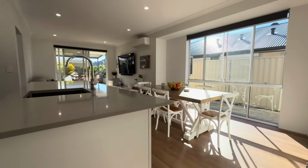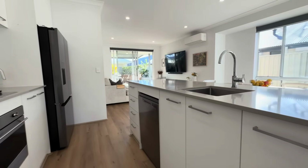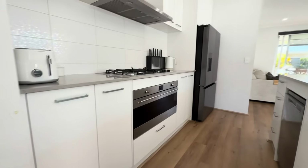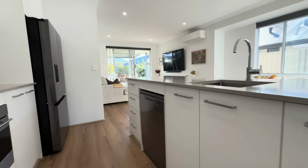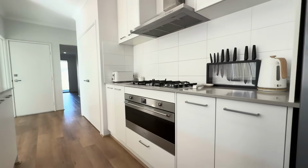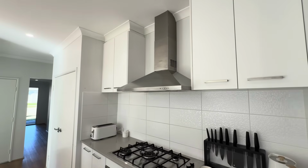So I love this design. This is very, very nicely set up. You've got the stone bench tops. You've got ample storage space with the double door pantry here. All of this just working together so nicely for everyday living. Dishwasher, the big 900mm appliances. You've got the Smeg oven, and Fisher & Paykel stovetop and Smeg rangehood.